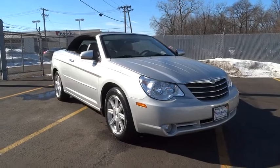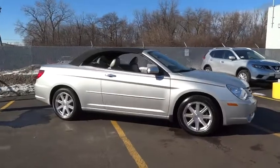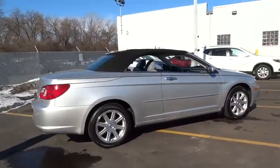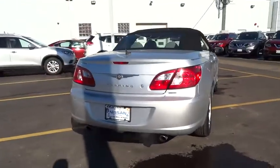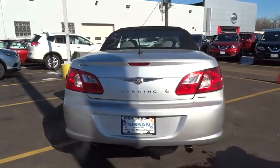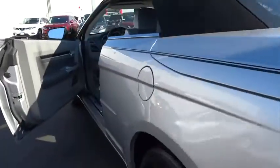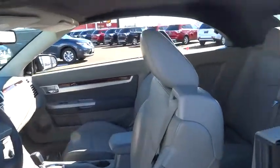The 2008 Sebring. The Sebring's sleek exterior design captures the essence of movement, while the interior craftsmanship offers a cabin with an abundance of style and comfort, including seating for five. The Sebring is available in three different styles, including sedan, soft top convertible, and hard top convertible. Sebring makes driving fun again and is priced below $15,000.